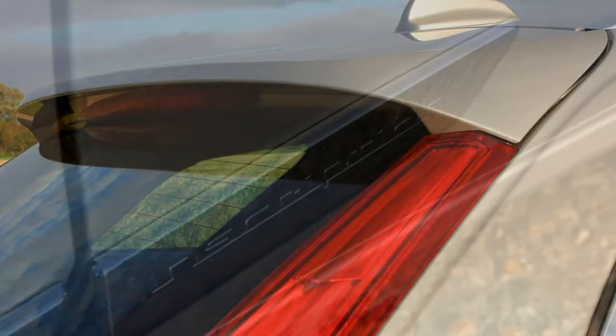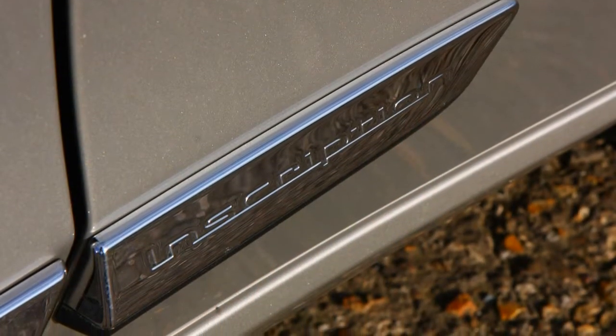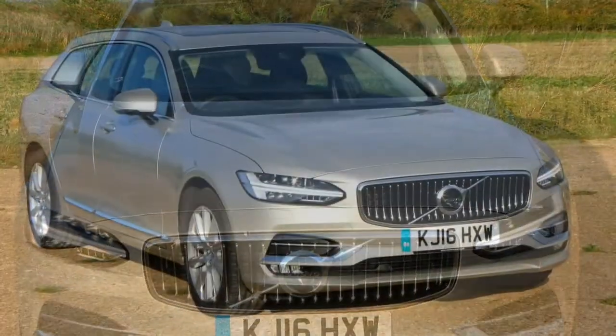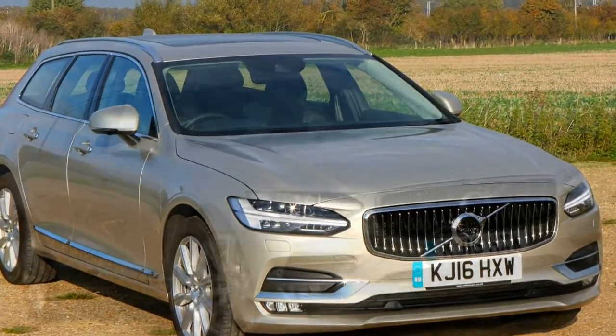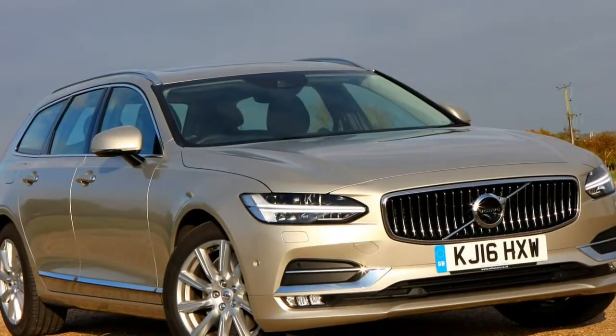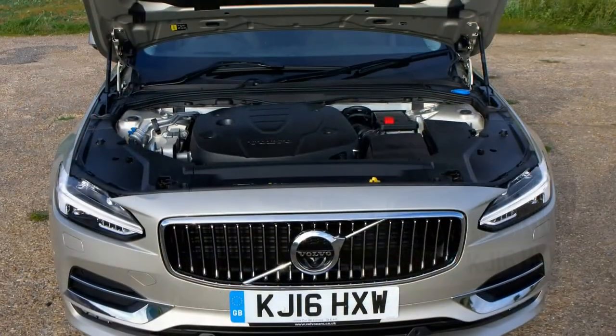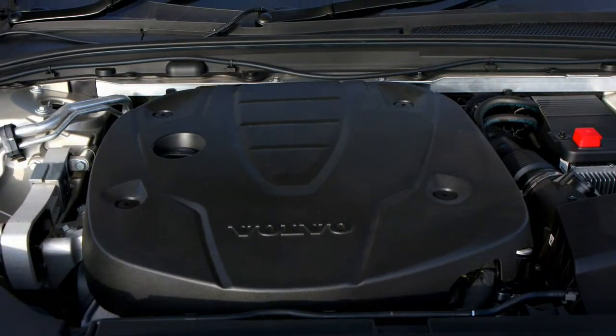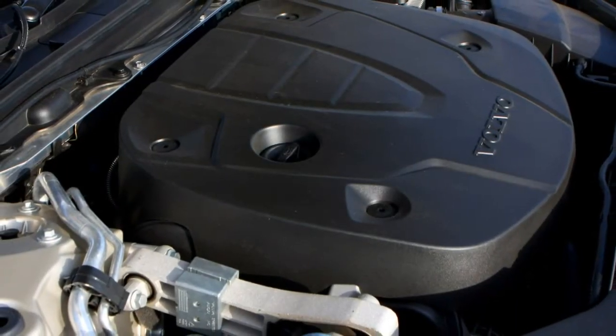That's the D5 PowerPulse AWD, all-wheel drive, courtesy of 235 horsepower and 480 Nm outputs. Top speed increases to 145 miles per hour, while the sprint from 0 to 62 miles per hour is a hot hatch-like 7.2 seconds.